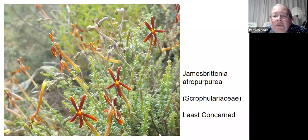So I wanted to show this one because there's a strong English connection here. It's called James Britannia. And James Britton was the editor of the Journal of Botany in the UK for 45 years. And yeah, so there's lots of plants that have got English connections as well. But this one's really a lovely, lovely plant.